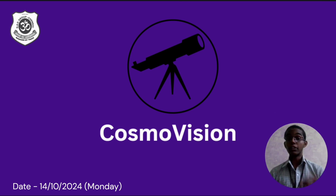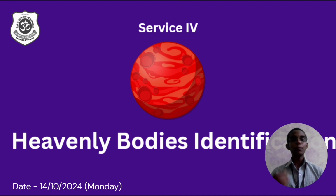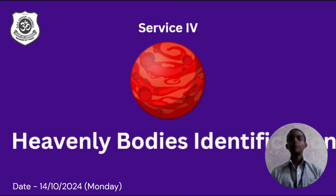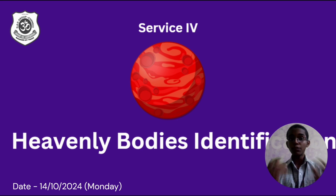Next up, we present Cosmo Vision, an AI solution designed for the vast expanse of space research. Our prototype facilitates the deep analysis of satellite and telescope images, simplifying the immense data processing needed in modern astronomy. From cloud segmentation to detection of black holes, Cosmo Vision harnesses convolutional neural networks to unveil the hidden wonders of our universe. With AI at its core, it accelerates discoveries that would otherwise take years to achieve.